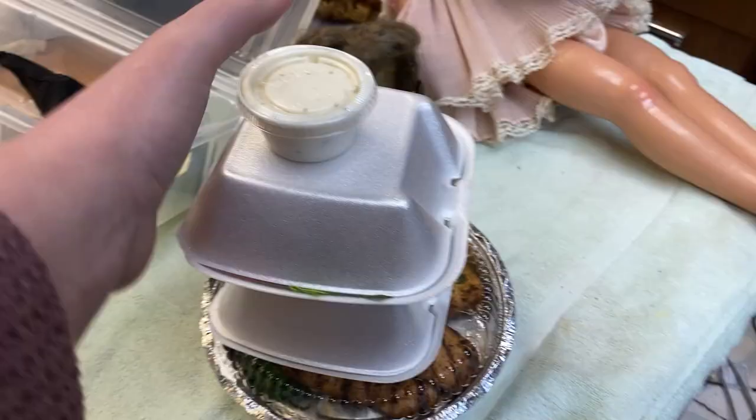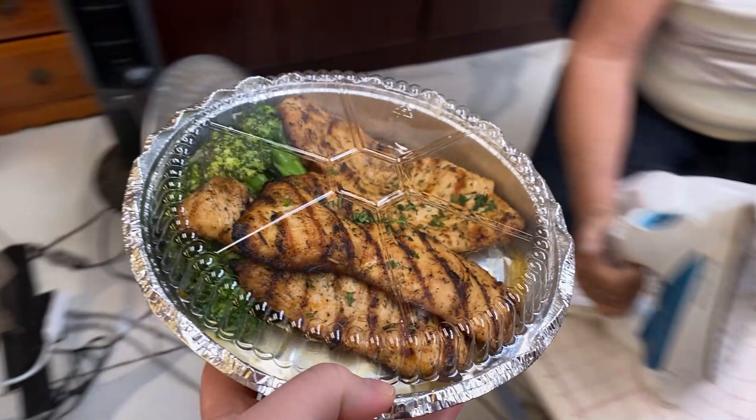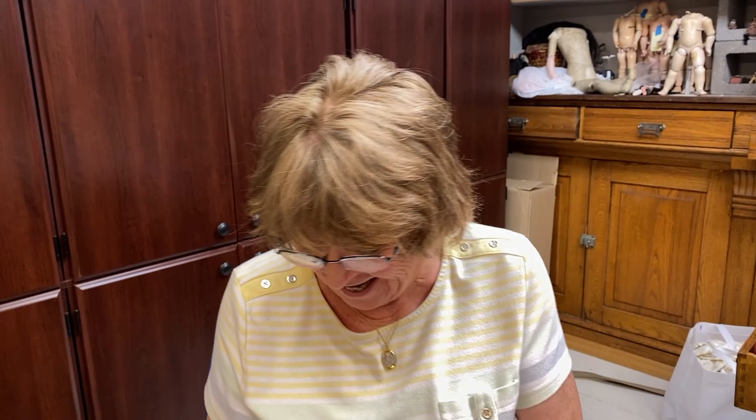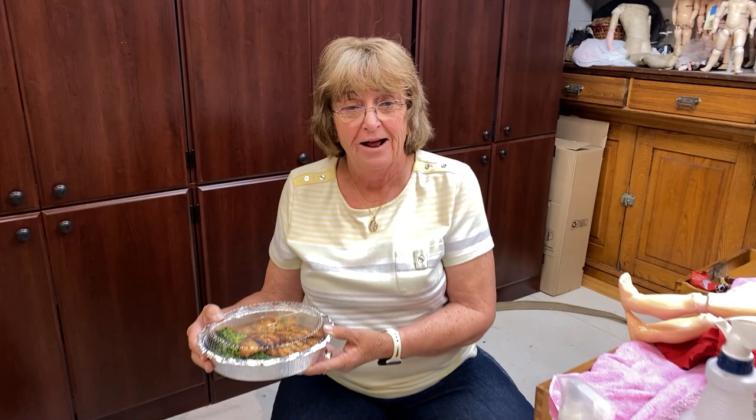Here's your chicken, Linda. Goodness. I think it's going to be enough protein. Thank you. The last meal I took home, my mom and Gary and I both ate. Oh, that's good. And then there's your sweet potato fries and your salad, so let me know how it is. It looks really good. It looks really awesome.